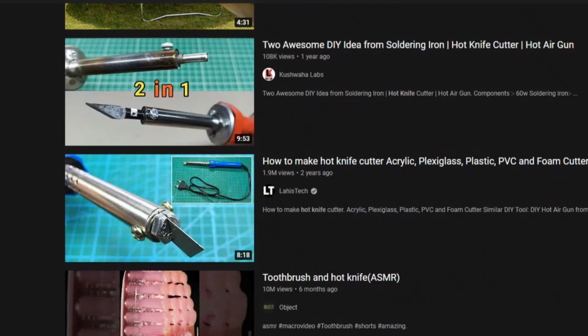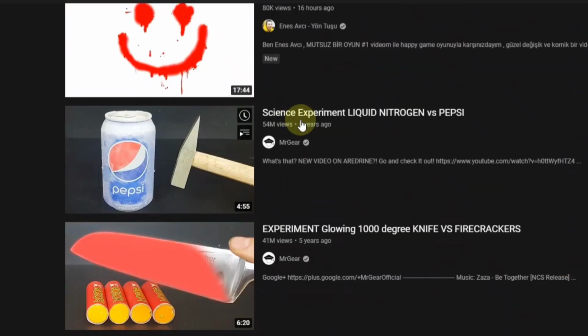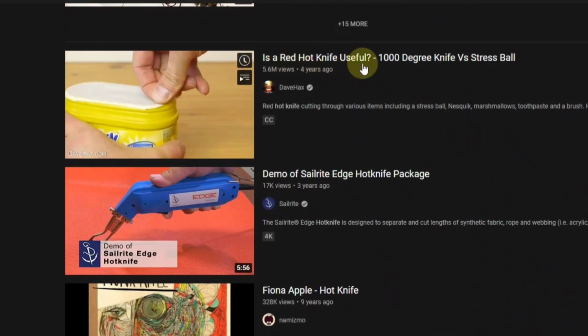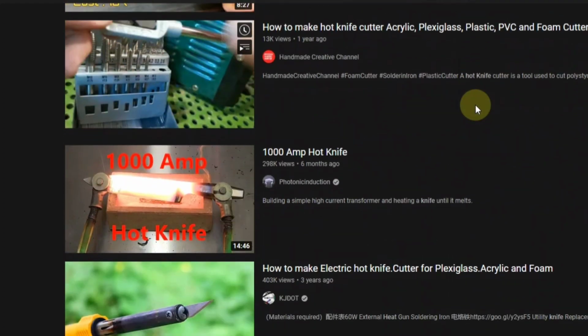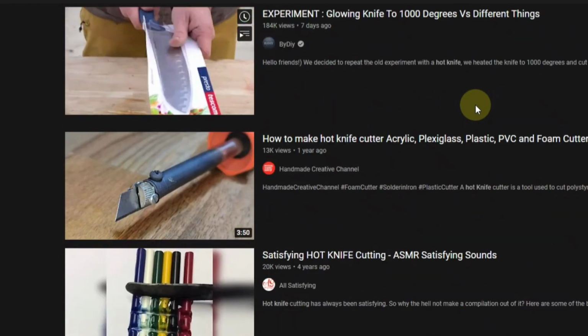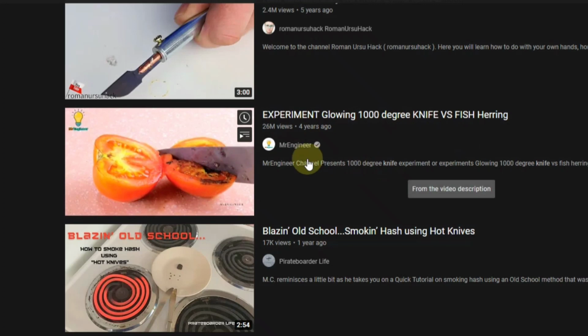Then the metal ball 1000-degree versus gallium video made 9 million in 3 years. Okay, maybe you can't find gallium, but you can replace it with foam or something else. Then another metal ball video made 19 million views in 2 years. Then a hot knife video again, 10 million views in 5 years. Then there are some other interesting videos you can see.